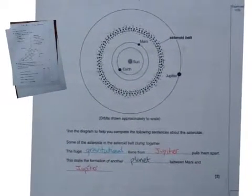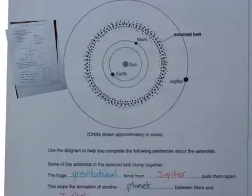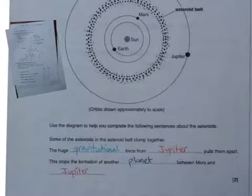And then this one, use the diagram to help complete the following sentences about asteroids. So, some of the asteroids in the asteroid belt clump together. The huge, it's going to be the gravitational force from Jupiter, not the sun in this case, pulls them apart.